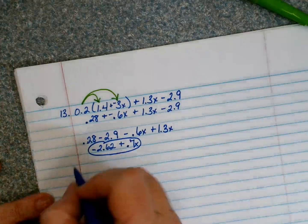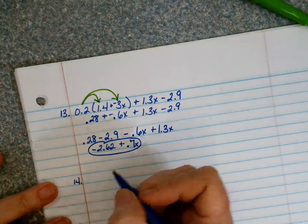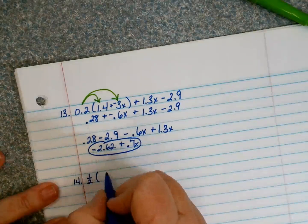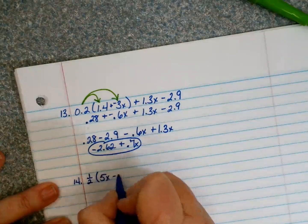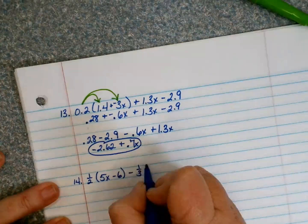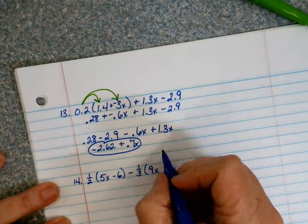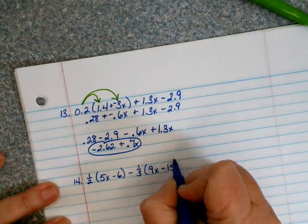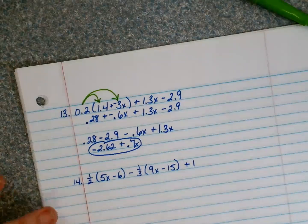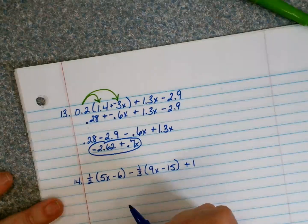All right, number 14. I'm going to keep doing this on notebook paper because it's a lot. So I have 1/2 times the quantity 5x minus 6, minus 1/3 times the quantity 9x minus 15 plus 1. Okay? Well, I know that multiplying by 1/2 is the same as dividing by 2.